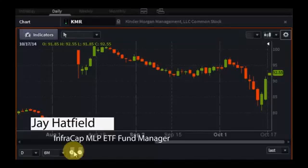Okay, so when you're investing in MLPs, I guess you just have to keep an eye on interest rates, and from what we've seen, the markets are not going up anytime soon. But will a small rise in interest rates have a devastating effect on MLPs, and does it justify the risk reward ratio?